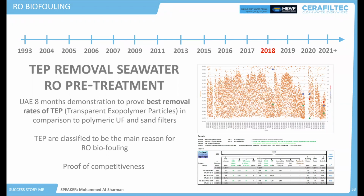What we see is that the main reason for biofouling in seawater is mostly TEP, algae, suspended solids, and high turbidity. During our 8 months of demonstration, we got very promising results. It is the best filtration process to remove the TEP as well as all other impurities, like algae, suspended solids, oil, and all other particles available in the seawater at high concentration.